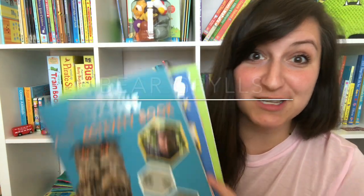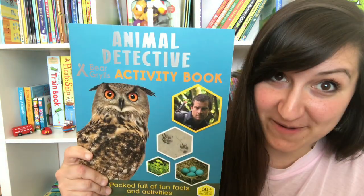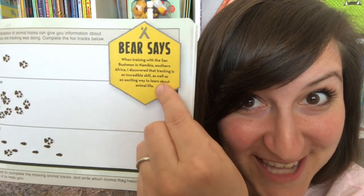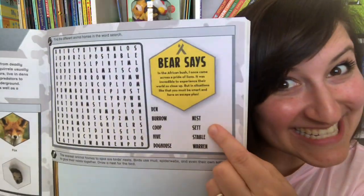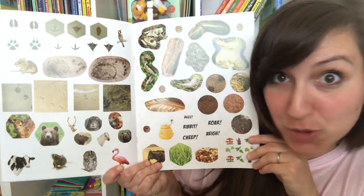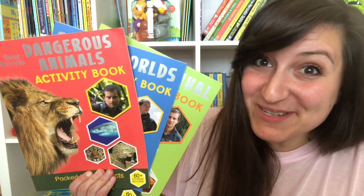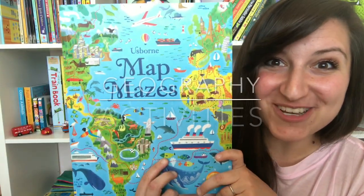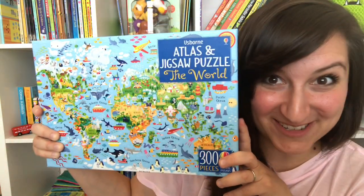To check out some other parts of the world and their animals, our Bear Grylls activity books are so much fun. Lots of tips from Bear himself, filled with fun facts, packed with exciting activities, and more than 60 super stickers. These will keep your kids having fun for hours, as well as teach them some new things. If you want to engage your little ones in fun things from around the world, check out our map mazes, as well as our atlas and jigsaw puzzle.